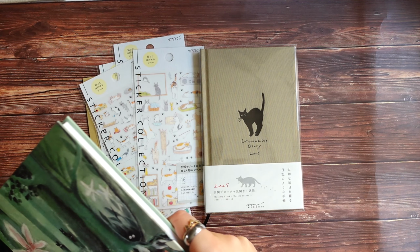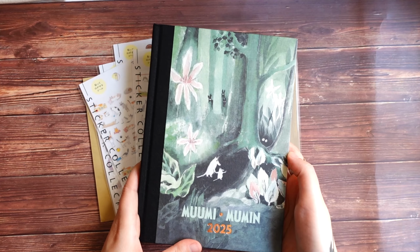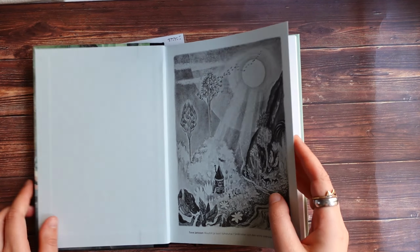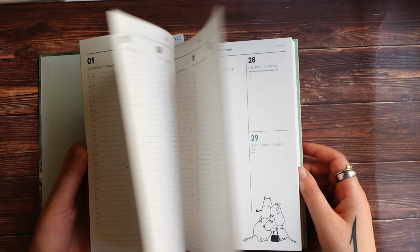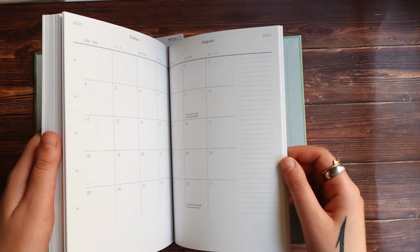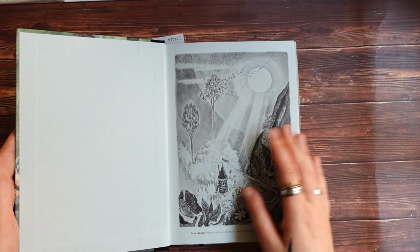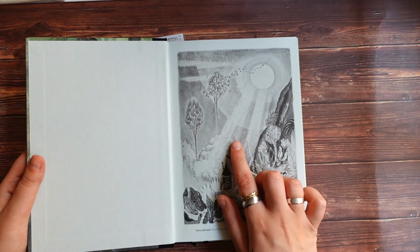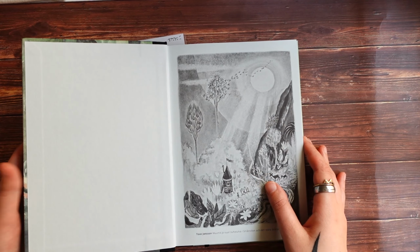So in my previous stationery video, I showed you this one already, this Moomin planner for 2025 that I'm going to use next year as my work planner and in general for work and everything else. So basically this one will be my main planner for next year. And I think when it comes to planners, it will be the only planner that I'm going to use, at least at the moment. That's my plan.